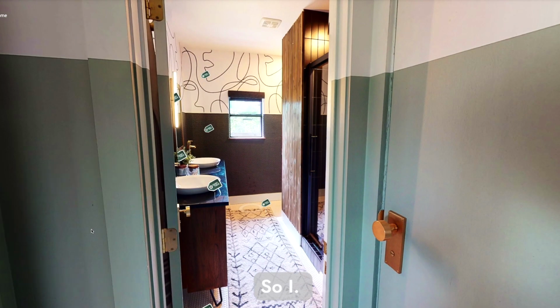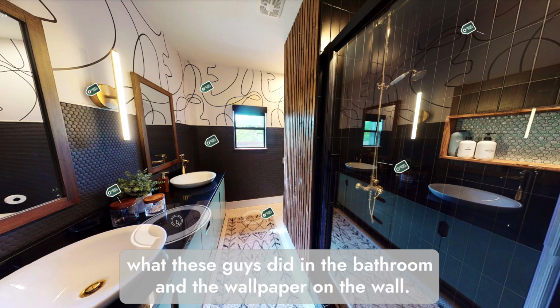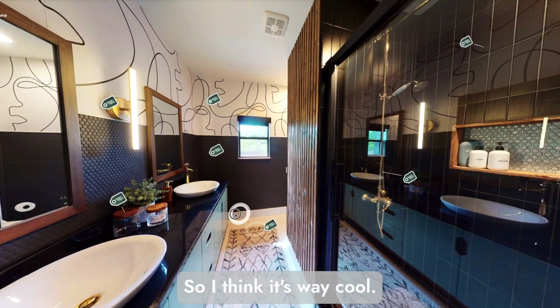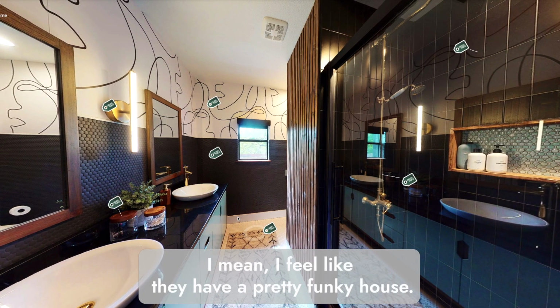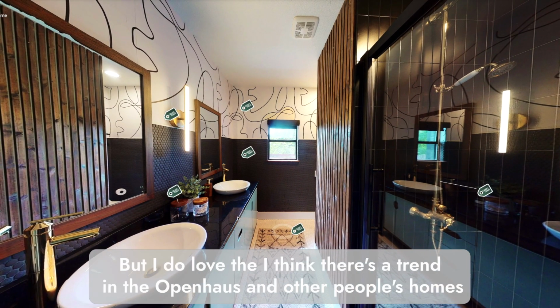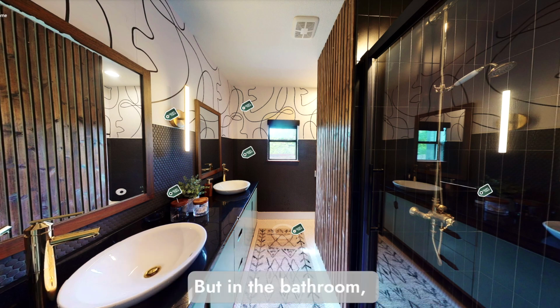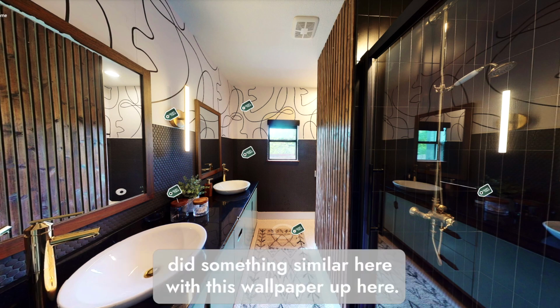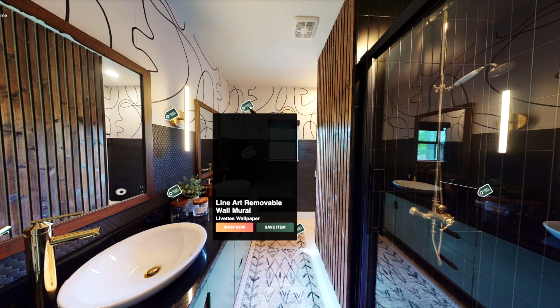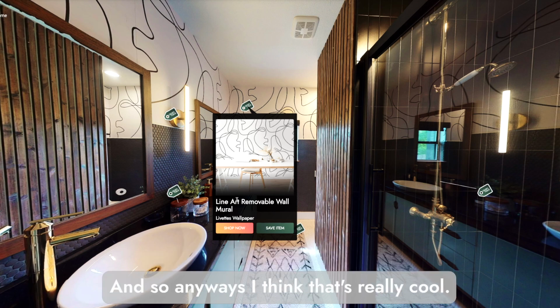Exactly. So not necessarily any individual decor item, but I loved what these guys did in the bathroom and the wallpaper on the walls. So I think it's way cool. I feel like they have a pretty funky house. They have pretty interesting, different features of their house. But I do love, I think there's a trend you see on Openhaus and other people's homes where their house might be pretty traditional or straightforward, but in the bathroom it's where they let themselves show their true personality. And I feel like Chase and Hannah did something similar here with this wallpaper up here. One thing that's really cool about it is that it's from LeVets wallpaper and it's removable. And so, anyways, I think that's really cool.